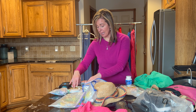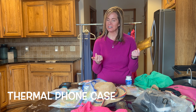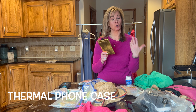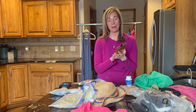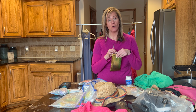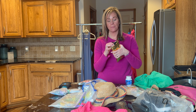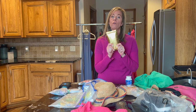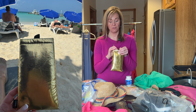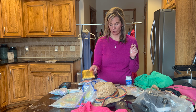I will be bringing a thermal phone case holder. This was actually seen on Shark Tank. It's for cold or warm weather for your phone, so if you're going skiing, you also could bring that. But this will be in my beach bag because I'm going to be on a beach and I'm not sure the kind of shade I'm going to have for my phone, so I don't want it overheating. You just put your phone in here, and it has a Velcro top and it won't overheat. So if it's in my beach bag, I don't have to worry about it overheating. It's very, very lightweight and I think will be really useful.